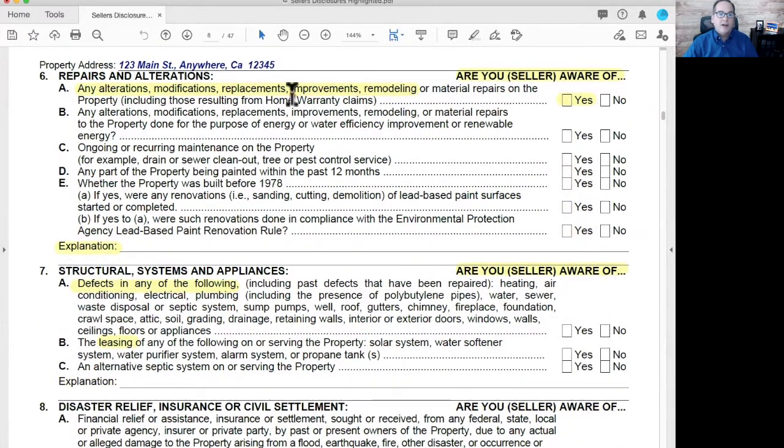Again, are you aware of any modifications, alterations, replacements, improvements, remodeling? So this is where the seller is going to tell the buyer, I put in double pane windows, maybe 2004. I put a new roof on 15 years ago. We updated the kitchen, did a remodel in the kitchen about 7 years ago. We put a new heater in. We did some landscaping. We put in hardwood floors, things like that. This is where you tell the buyer everything that you've done to the home over the years. And if you need more space, you can put it in a separate document. But usually you can pretty much fit it in right there.